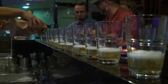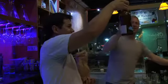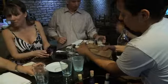It's a Japanese hop. It is a Japanese hop. This does taste sake-ish. Japanese all the way, man. Really nice. That's why he's the beer ninja, right? Exactly. What could it be?